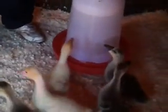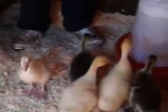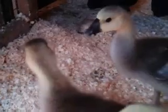goose. Oh, learning where their first drink in their new brooder is, which is good. If they're eating and drinking, they'll do well. They have heat bulbs to keep them warm. You like your new house?